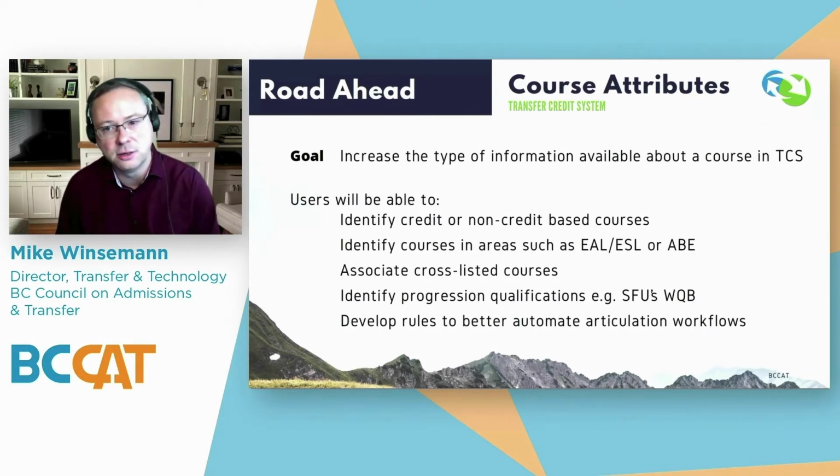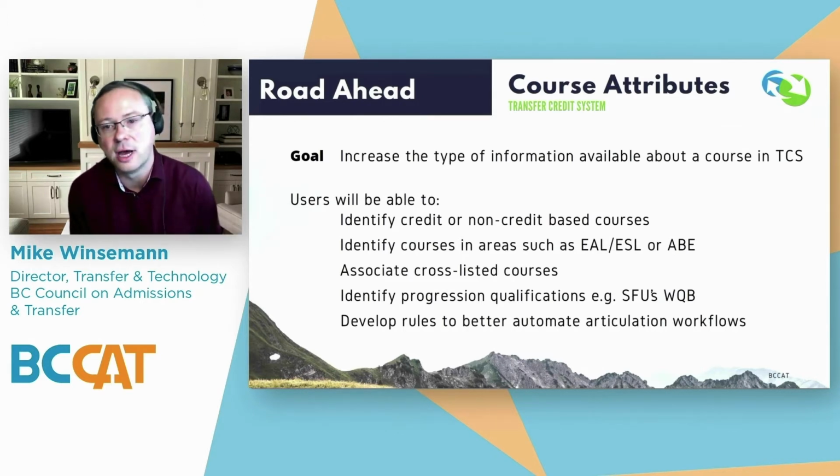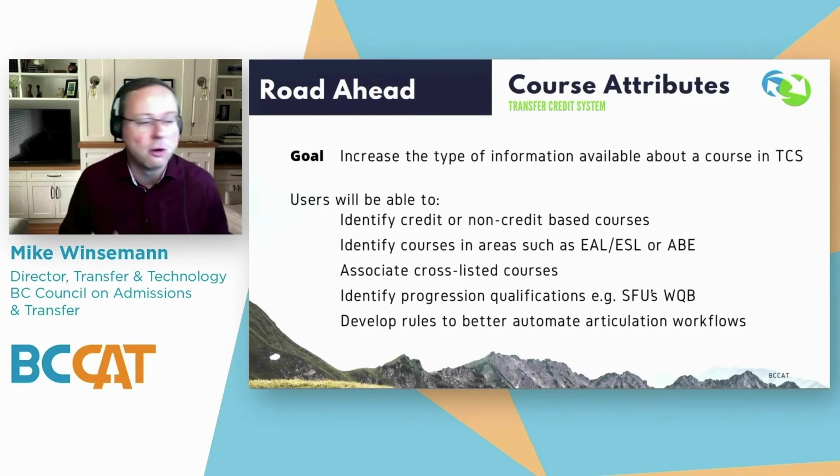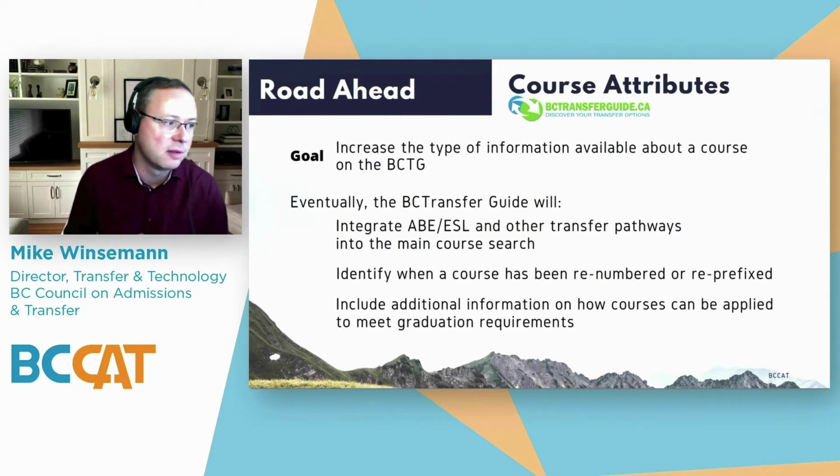And so what we want to do is add in the ability to build in course attributes so that you can better automate workflows. So for example, if you wanted to create a rule that says that you will only review university level courses, we'd be able to do that based on the course attributes that are assigned to a course. Likewise, if you want to have ESL or adult basic education courses articulated, we can build in attributes that help direct that workflow. All of that leads us to improvements to the BC Transfer Guide.